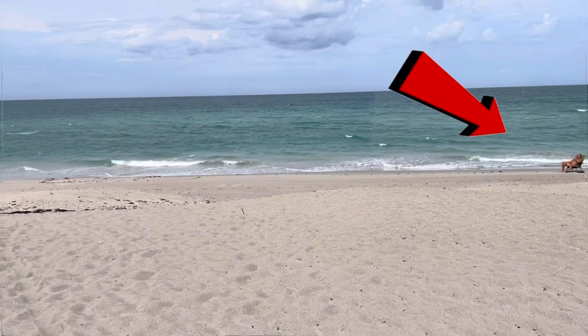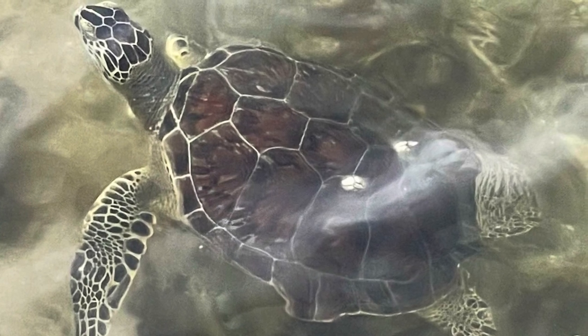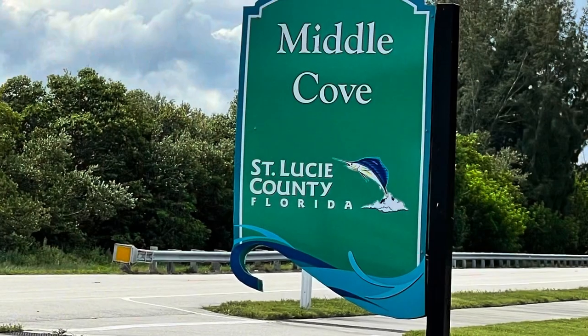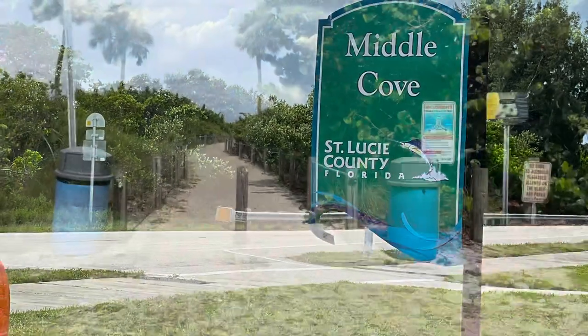Well, let's see to the right what I can show you. Maybe I'll go, that's all I can show you on that beach. I tried, but you know, I can't show all the nude bathers. Let's go to the next beach, Middle Cove. Whew, glad to get past that beach.